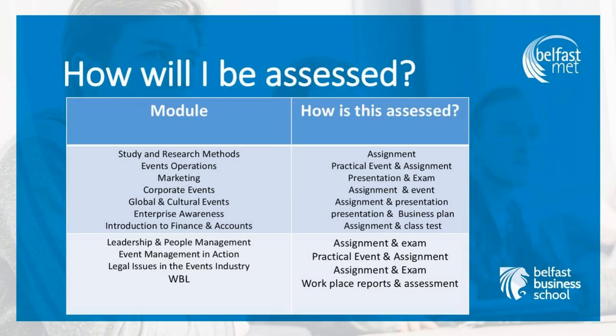Event operations then is a practical module, and this is where the students undertake a class-led event of their choice. Normally it would be a pub quiz or a ladies' night, and then there's also an assignment based on the planning process and the theory of the planning process. But again, this year due to COVID, it's probably going to be a virtual event. Marketing then is assessed via a presentation and an exam. And the exam is undertaken in January 2021. And those are the first 3 modules, undertaken in semester 1 of year 1.